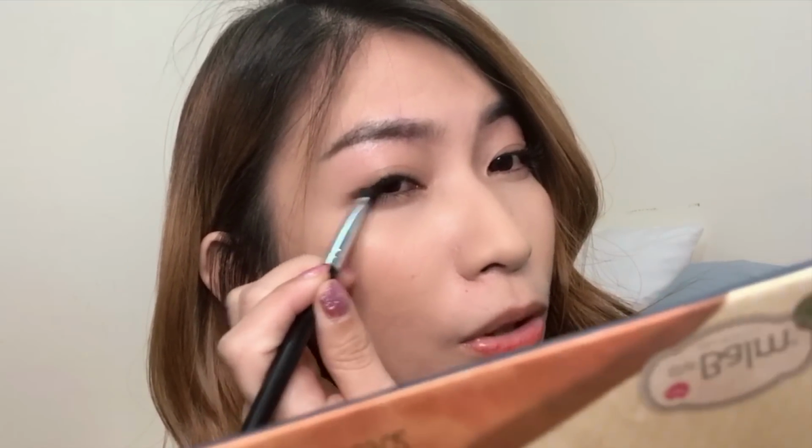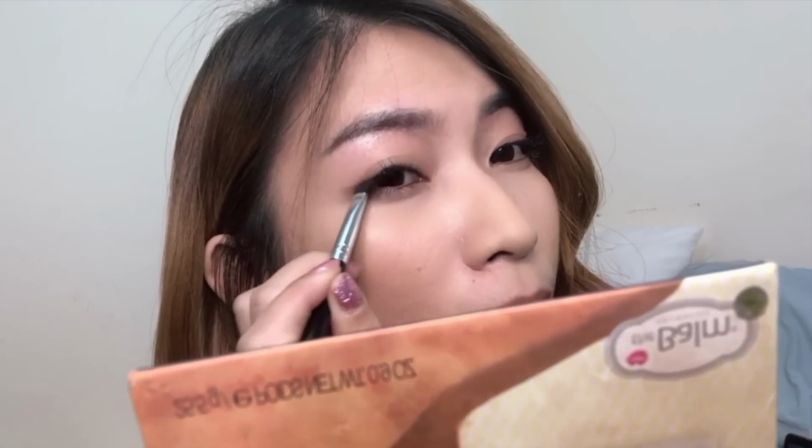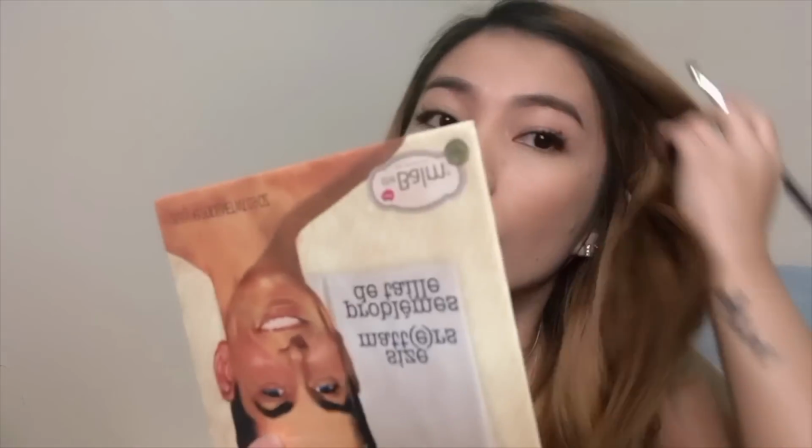Here, dito sa edge na to. Lagyan mo lang dito, parang straight lang. Gamitin na lang din natin to para medyo mas kita konti. And then here. And then, drag it going out. Let's do this on the other side.